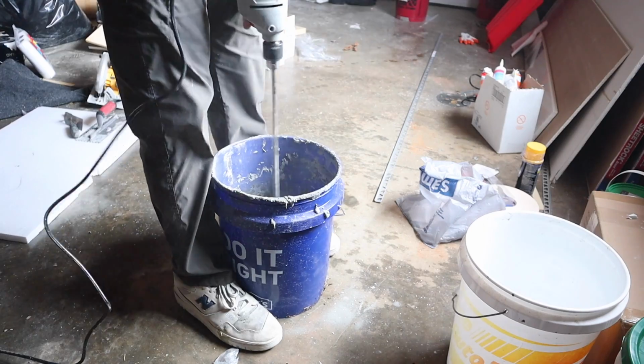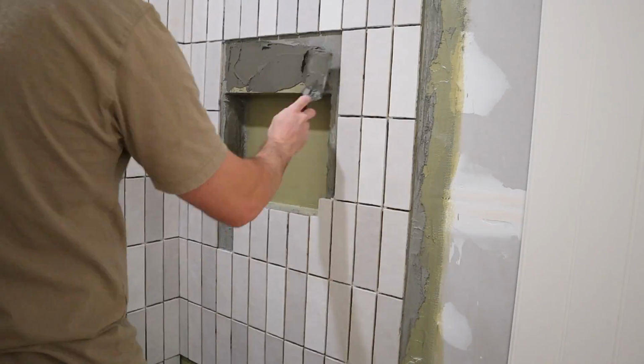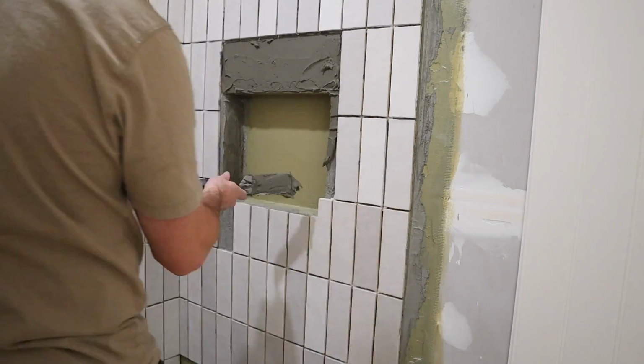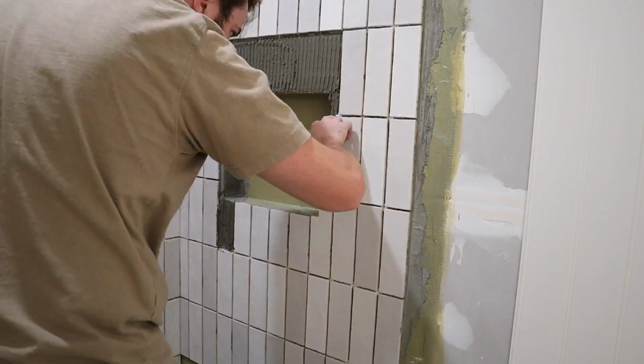Over on my Instagram under the bathroom build highlight, I actually shared a reel of a professional tiler showing how you can line up your tile perfectly. So going forward, we definitely will do that method. But Christian made it work really, really well.